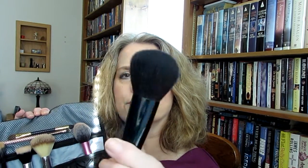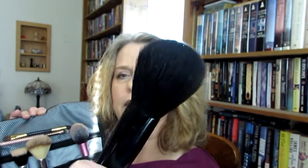And I use this one, which is a crown brush, I believe. It's either crown brush or BH. I think it might be crown brush. And I really like this. Perfect for blush and bronzer. And of course, my Real Techniques blush brush. Best blush brush on the planet. So that is it, and that is everything I brought with me on my trip.